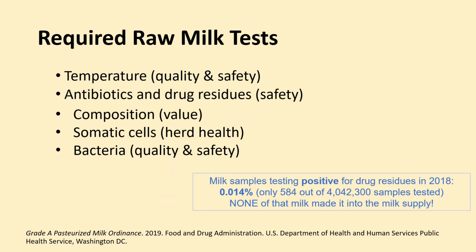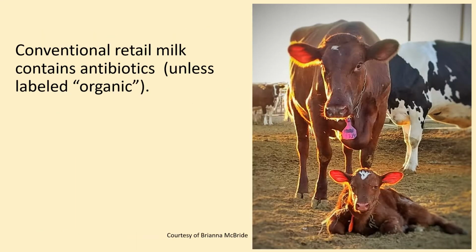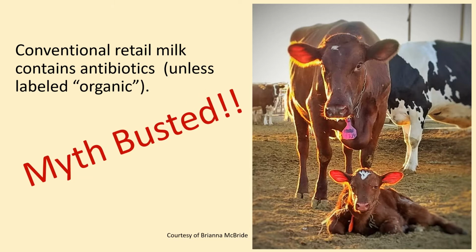After milk is processed, the milk is also checked again. Not only is raw milk tested for composition, somatic cells, bacteria, temperature, and antibiotics, but even afterwards, the milk is tested again to ensure bacterial safety and quality. So milk undergoes a lot of testing. So now you know this statement is a myth busted.